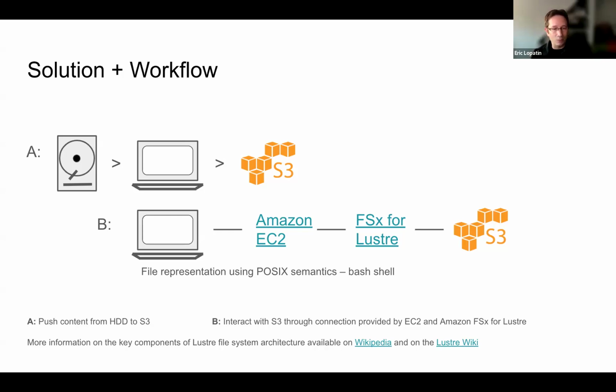And then when we're done with a project, the configuration for this EC2 device, the Lustre file system, and the S3 is all stored as configuration management. So we can just tear down this whole system when the project's over, and if we need to reinstantiate it for another project down the road, we can do that. So to me, the amazing bit is being able to interact with an S3 bucket straight from a bash command line and a shell.